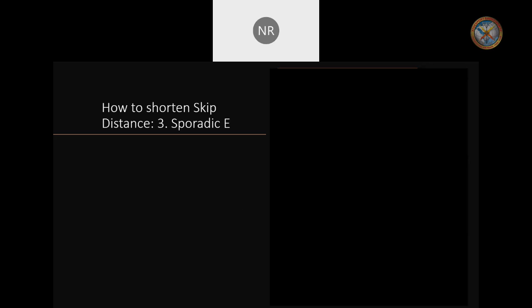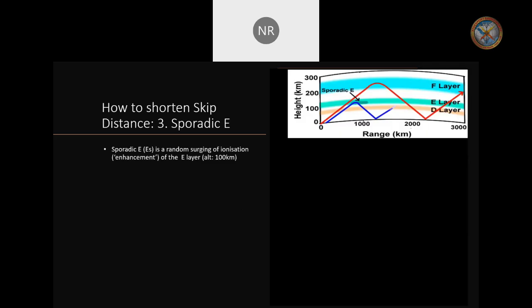Okay, right, and here's probably the main method to get the short skip, and that's Sporadic E, and I think most people are probably familiar with this. I'd define it as a random surging of ionisation, essentially an enhancement of the lowest of the reflecting layers in the ionosphere, the E layer, which is about 100 kilometres above the surface of the Earth. And this allows for very dramatic increases of MUF and, alternatively looked at, skip distances.